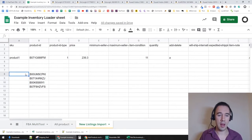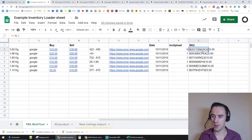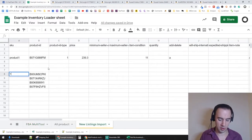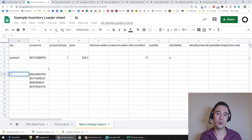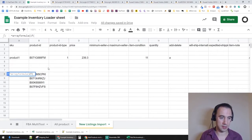So right here, now what we want to do is get this SKU information. So we can do equals. And again, we're talking about array formulas. This is quite complex, so don't worry too much, but it's a really good tool to learn, because it makes your whole Excel sheets dynamic. So we're going to say array formula brackets. And then I'm going to say if brackets this column equals blank, then do nothing. So if it's blank, then do nothing.